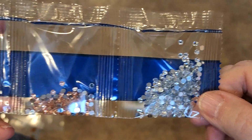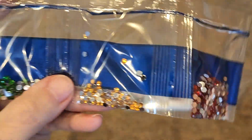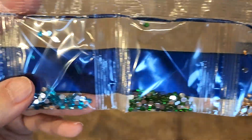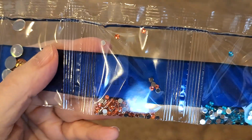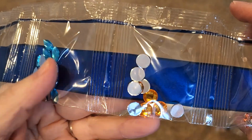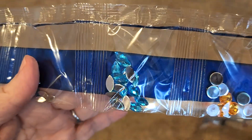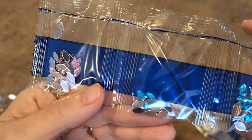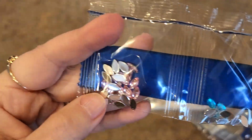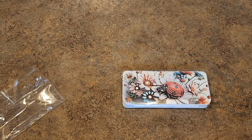All right. What are our drills? Clear rhinestones, a pink, black, red, gold, green, blue, orange, or salmon color. Here's our special drills. Some pretty faceted gold, some beautiful faceted marquees in blue, some smaller ones, these pretty pinks. I think that's it. Yep, that's it, folks.